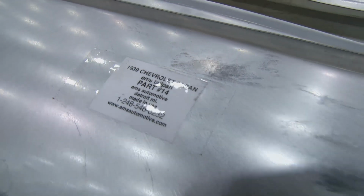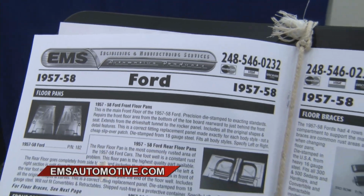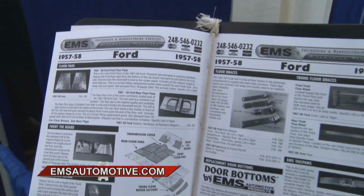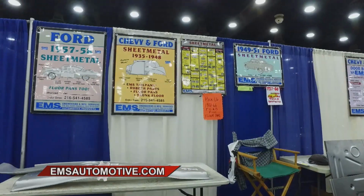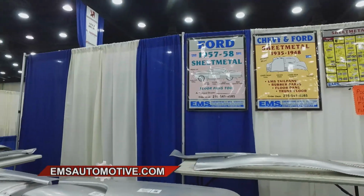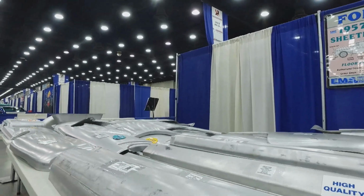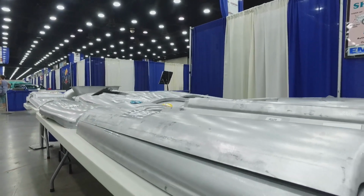We manufacture outer body sheet metal, floor pans, rocker panels, Chevrolet cars, 1935 to 1954. For the Fords, we do 1935 to 1958 on the cars. Ford pickup trucks, 1957 and 1966. Trucks are really the new hot ticket. What kind of interest are you seeing from those folks? Amazing. It's going through the roof. Street rods were hot in the 90s. Pickup trucks are now hot in the 2020s.